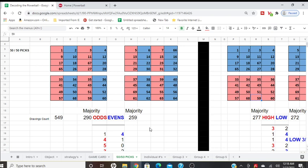So I like to keep track of this and try to correctly guess what the majority will be for the upcoming drawing. Okay, so I use these 50-50 picks as kind of like a roadmap to what I think will be the 5 white winning Powerball numbers. Okay, so the first thing I'm going to do is make this 550. Now this is how many drawings I kept track of so far, and basically this goes back to October 7th, 2015. That's when the Powerball lottery went from 59 numbers to 69 numbers.